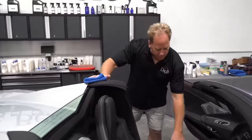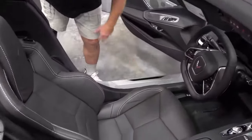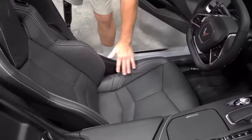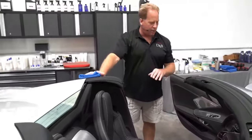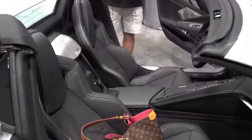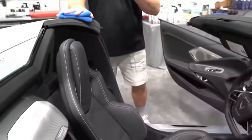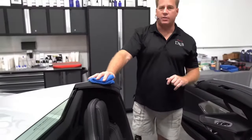But you're going to get in, you're going to slide across the bolster here, and that's called abrasion. Your pants will abrade this. And right here, famous, this blue jean transfer. Think about the high wear areas, the armrest right here, the armrest here. So you have body oils, perspiration, dirt and grime, sweat coming off. And the Louis Vuitton bag. I just wanted to point out that these products are also safe for high-end purses or handbags.